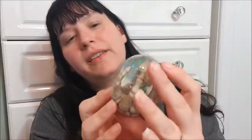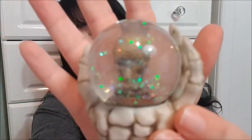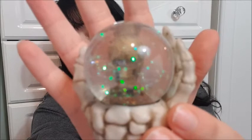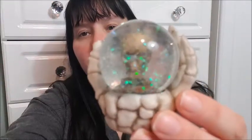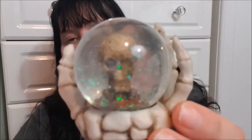Okay, so this is a snow globe with a difference. Give it a shake. That looks dodgy. I'll do that instead. So this is a claw, like a skeleton claw hand thing. But inside, look, there's a skull. How cool is that? Is it focusing? Focus on the skull. There we go. It's a bit better. I love this.